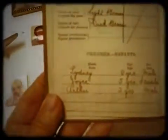See here that it puts husband, England, 26th of the 4th, 1881. So you had to have your husband's details in your passport. 5 feet 6 inches. It's a bit taller than I am. These are her 3 children. Sydney, Joyce, my aunt that I was named after, and Arthur, my father.